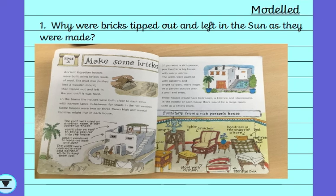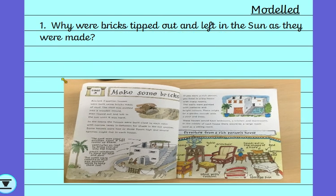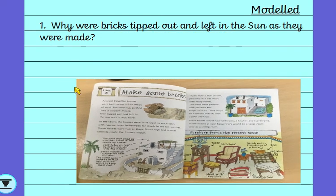Oh, sorry, we missed the question. So, modelled, here we go. Why were the bricks tipped out and left in the sun as they were made? Well, let's just pull that down a bit. Why were they tipped out when they were made? Let's have a little look. So here is the word tipped out. There it is. Why were they tipped out and left in the sun? They were left in the sun until they were hard.